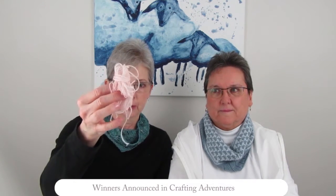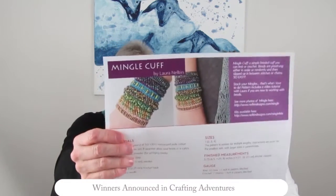So you can see she's very good at designing, Miss Laura Nelkin, because that's all I've got left of that. The good news is I don't need that to make the little cuff. So that's my first one. That's the Kairos cowl. All right, my next one is also a Laura Nelkin pattern, and it's called the Mingle Cuff.